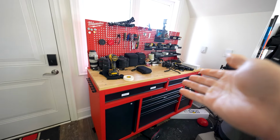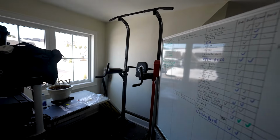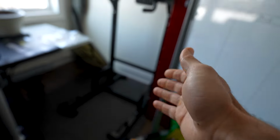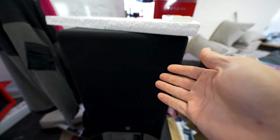This is where we keep all our camera gear. Over here we're just storing random stuff. That's the company gym. This is storage for extra camera gear. We have a massive sound system that I initially put in the basement, but Sammy says it was too loud and shaking the whole house.